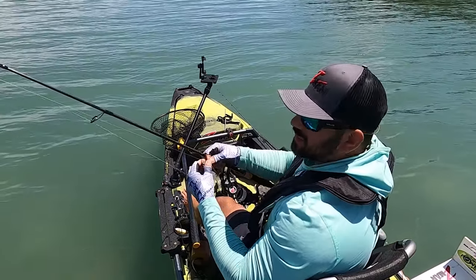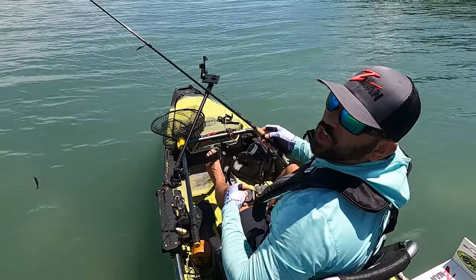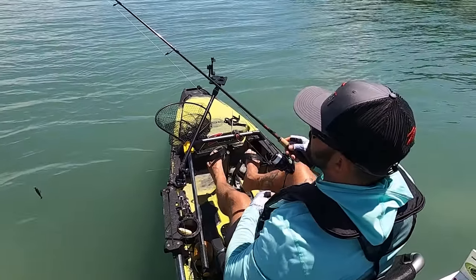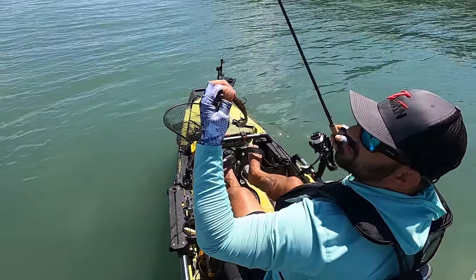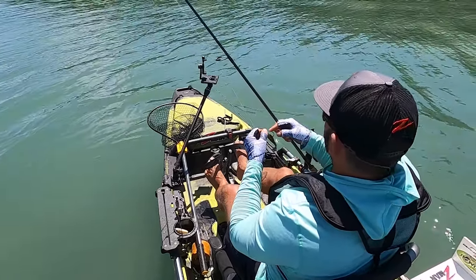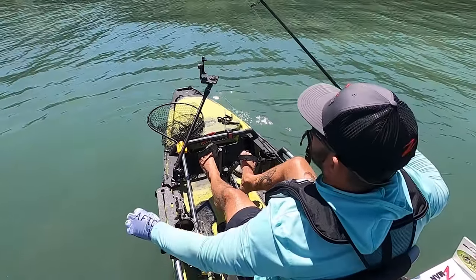100%, that had to be the fish that I missed. That's so much fun. I like kayak fishing, just fishing in general. Especially with this. This catches most of my fish. I'm a dizzy, one trick pony. Shut your face.